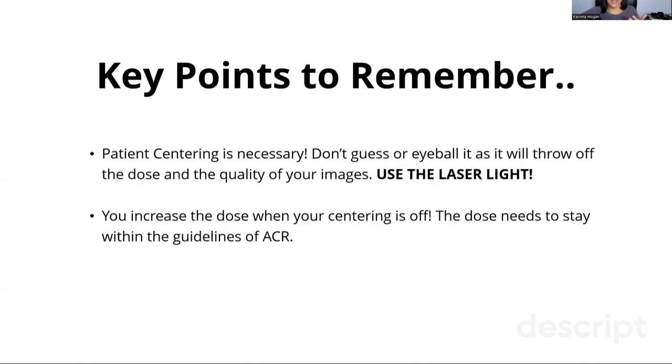So let's talk about patient centering and positioning. Talk about ISO center. Here's some key points that I want you to remember. Patient centering is necessary. Please do not guess, do not eyeball. It's going to throw off your dose and the quality of your images is going to be complete crap. Use the laser light. It is there for a purpose. So make sure you use your laser light. If the laser light is not working, make sure you get service to make sure that they do work.